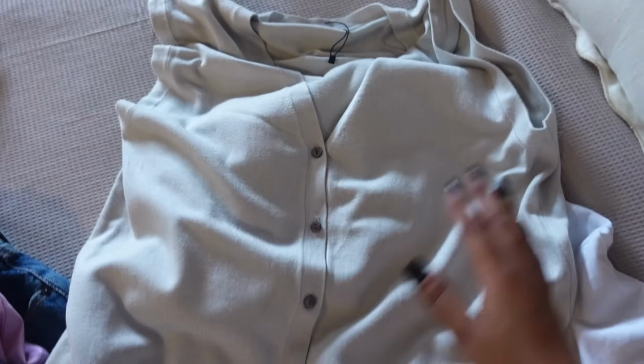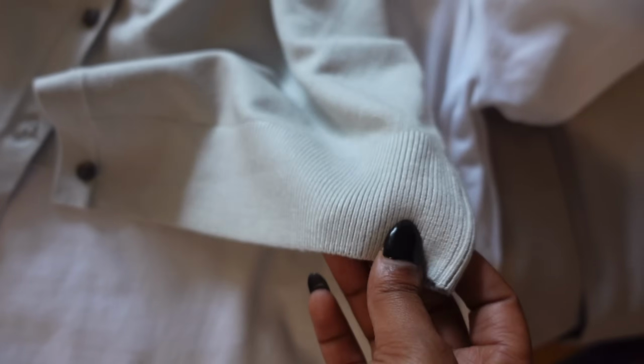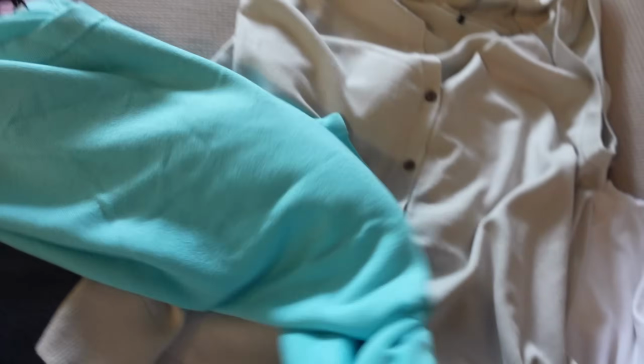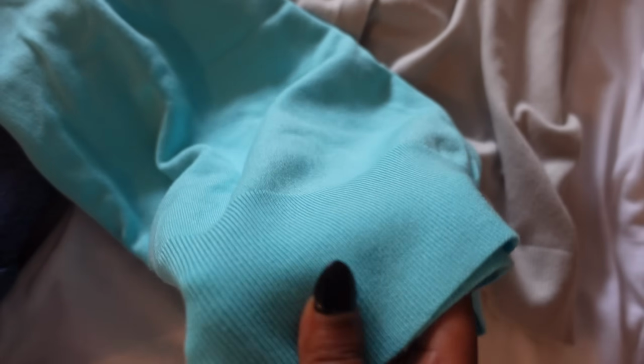Hi guys, so I just got ready. My hair looks so good. I'm also trying to film a reel. I have my outfits here. So this is the other vest that I was telling you guys about. This is in a very light grayish color. And then this one is, what color is this, Vele? Is it blue or?